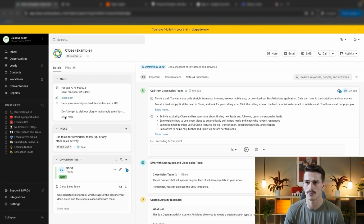On this example lead profile, let's start here. It's a Close CRM example lead profile. Up in the top left here, we have a company logo and we have a company name.